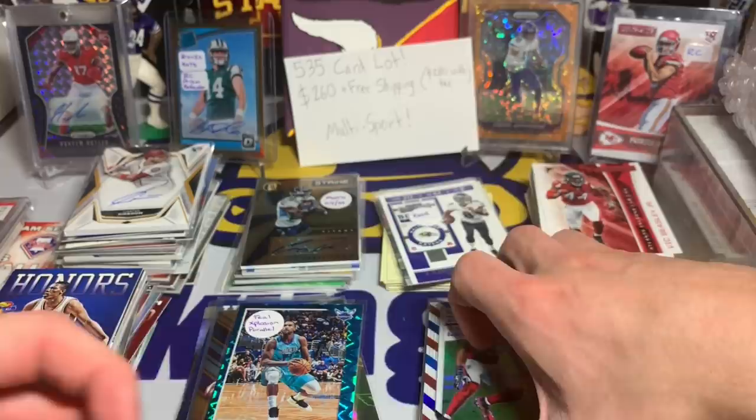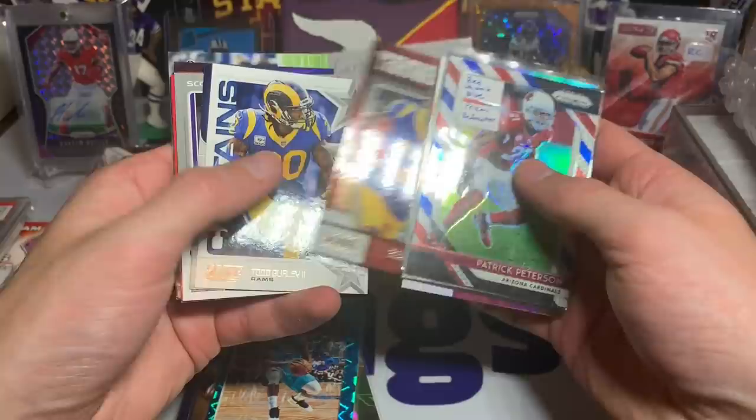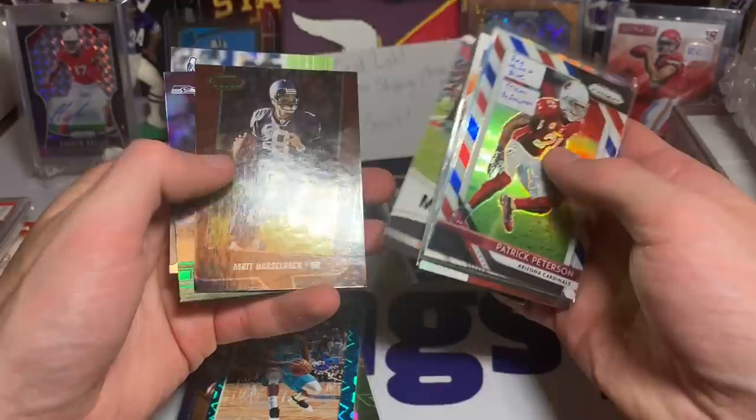Maybe at the end. A Patrick Peterson, red, white, blue, Austin Eckler, team leaders Broncos, Todd Gurley, Brandon Cooks, Todd Gurley, Jeremy Maclin, Alex Collins, Michael Crabtree, Reggie Bush, Matt Hasselbeck, Doug Baldwin, and Russell Wilson.